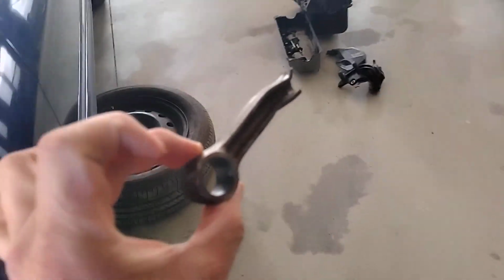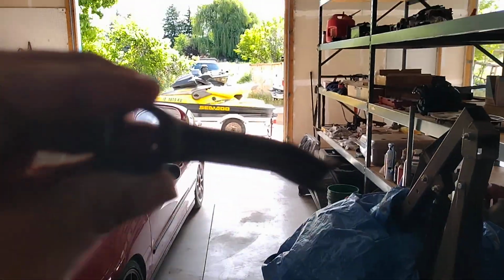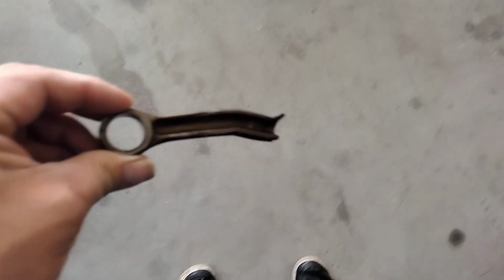That's why that's a piston rod. That is a bent spaghetti. Look, it looks like a spaghetti noodle. Yeah.